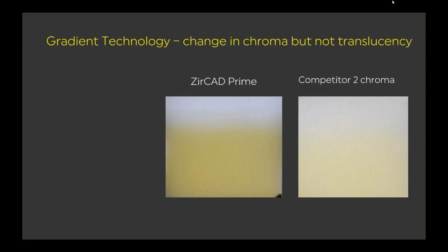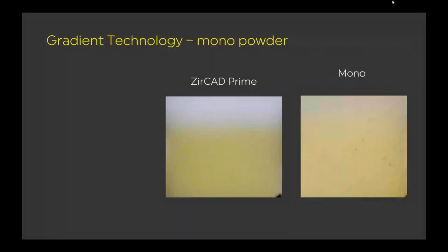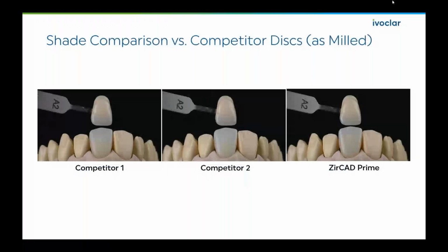Another one just changes, tries to use chroma as a change, and you do not see a difference in the translucency, and there's the monolithic coming in there. So this gives you the advantage, and you'll see that when we get to the shade accuracy.